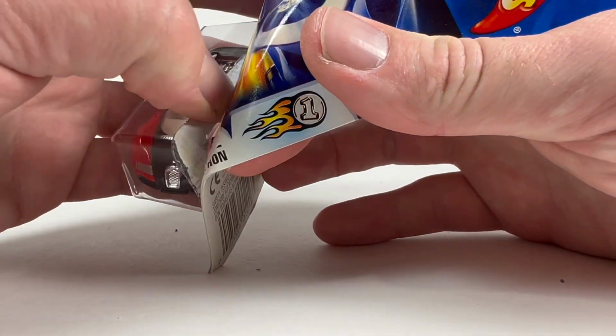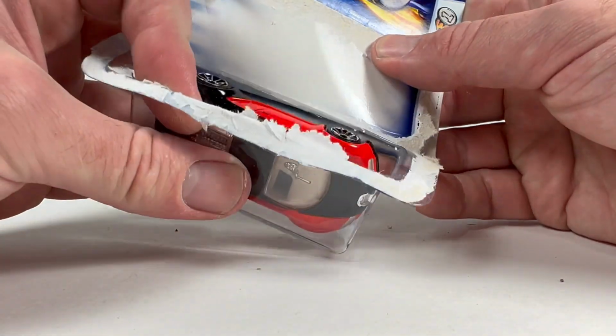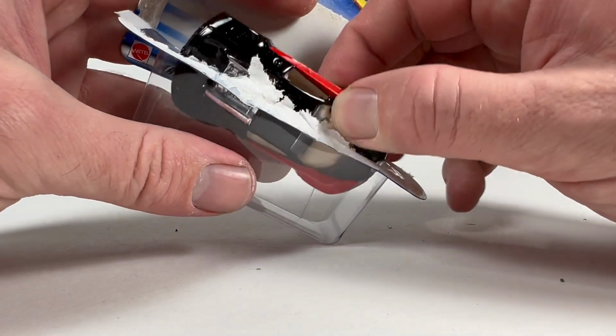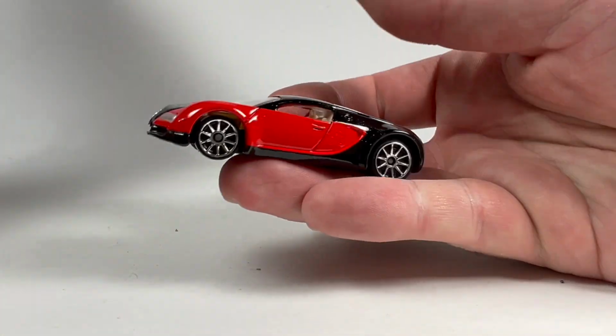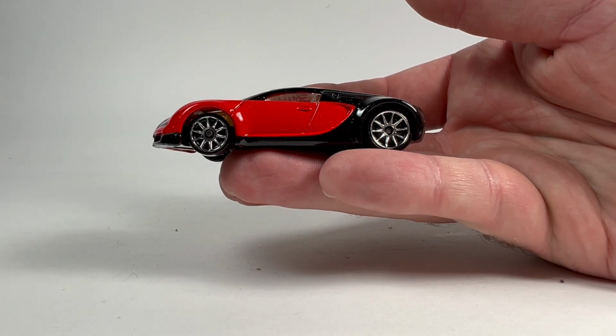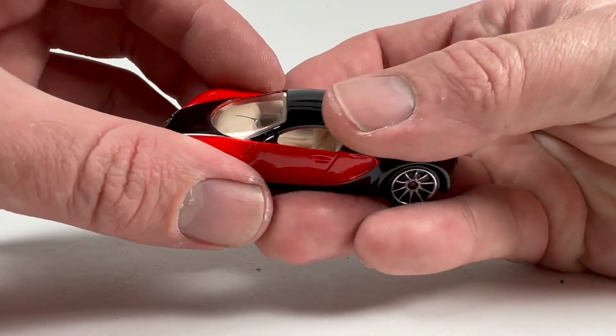There is one really awesome version of the Bugatti Veyron in 1/64 scale, and that's from Auto Art, and I do have two different versions of it. Should have got that out for this video, but I didn't, and I'm real sorry about that.